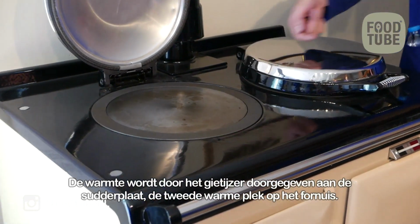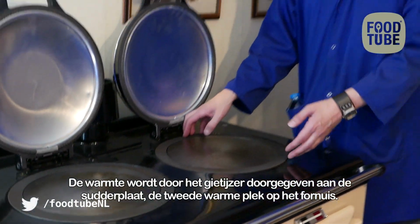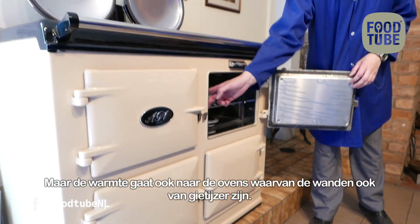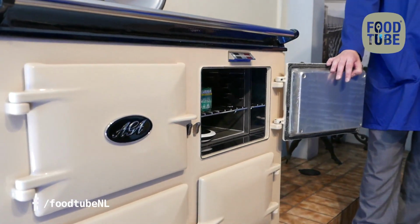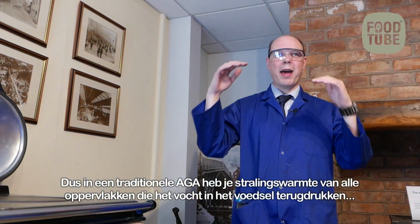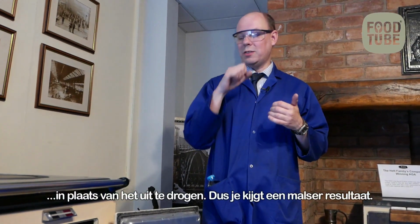The heat then transfers across the top of the cooker to the simmering plate, which is the next coolest part, but it also attaches inside to the actual oven itself. So the inside of the ovens themselves, all the walls, including the back, are all made from cast iron. So on a traditional AGA, because you've got heat radiating from all surfaces, it's actually pushing the moisture back into the food and not drying the food out, so you get more succulent food.